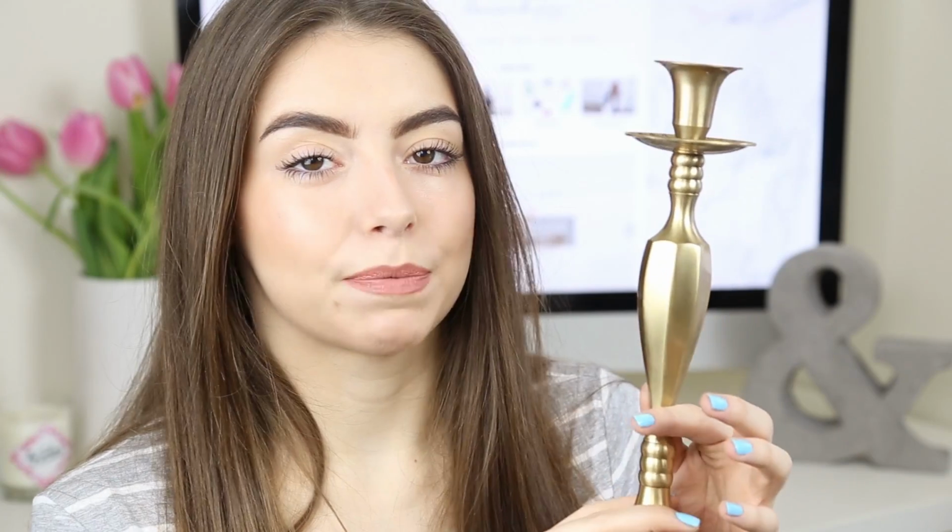Another thing I chose was this candle holder. I didn't have any candlesticks, so I had to go and buy some. They're not in this haul because I'm sure you don't really need to see a few little candle thingies. But this is £6, and I remember this because I thought it was an absolute bargain, and it's so heavy. I thought it was going to be really lightweight and plasticky, but it's metal and it's really nice.